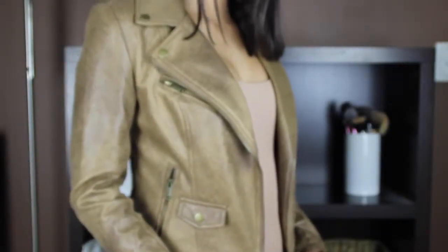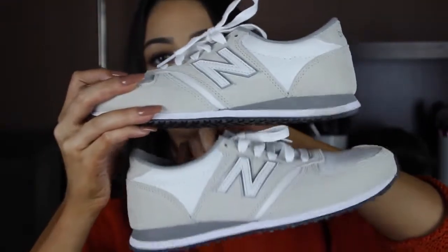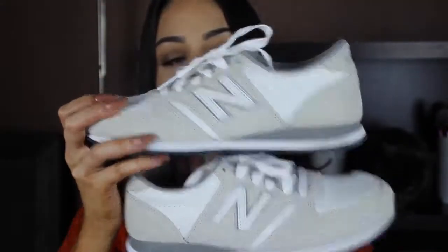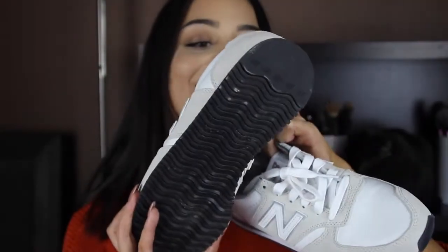And then we have this plain fake leather jacket, which I've always wanted, a leather looking jacket. I don't want actual leather. No thank you. So I think this is the last thing I picked up from ASOS, but these are some really nice shoes. These are New Balances. They say 420 on them.